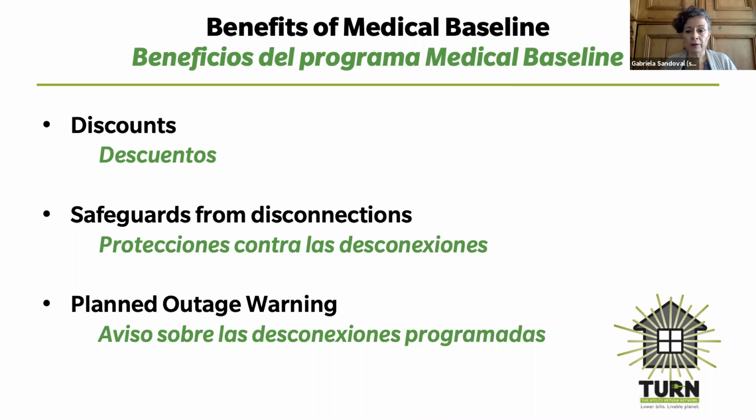Now, all shutoffs are banned for medical baseline customers who are in hospice, depend on life support equipment, or have a life-threatening condition, as long as they sign up for a payment plan of no less than 12 months.